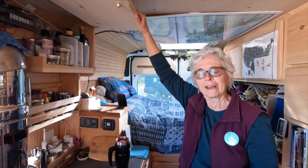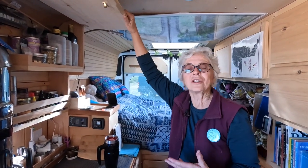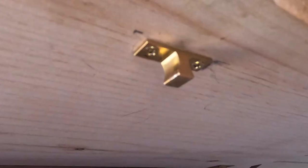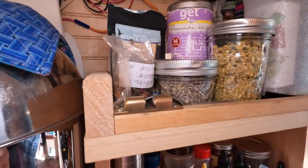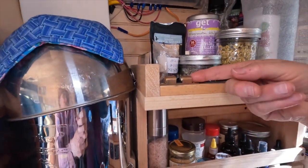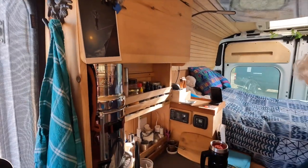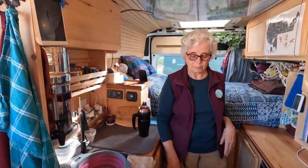So another benefit of having a professional cabinet maker help me build my van was that he knew how to do things and he knew about the components you could get. And he came up with these really wonderful beefy cabinet latches. So this and then this that has the little balls in it, and you can adjust the tension of those balls. And once it's in there, it's in there. Mm-hmm. All of my cabinet doors have those latches on them, and they do not come open at all.